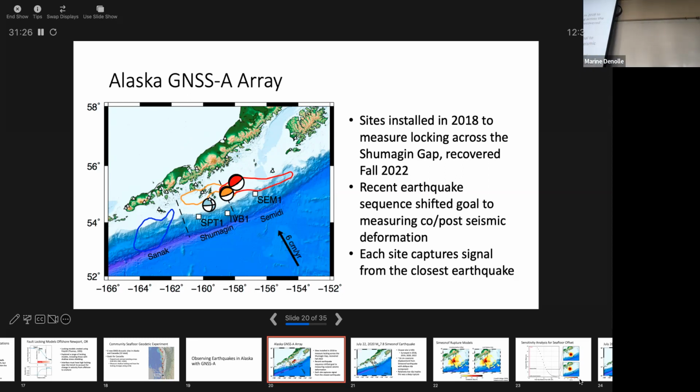The first is the Simeonof earthquake. This is the magnitude 7.8. Sand Point is magnitude 7.6, and then in 2021 the Chignik earthquake is magnitude 8.2. So those earthquakes happened, and the primary stated goal of this array very quickly morphed into let's measure the seafloor offset and afterslip from these earthquakes. It just happened in the region.